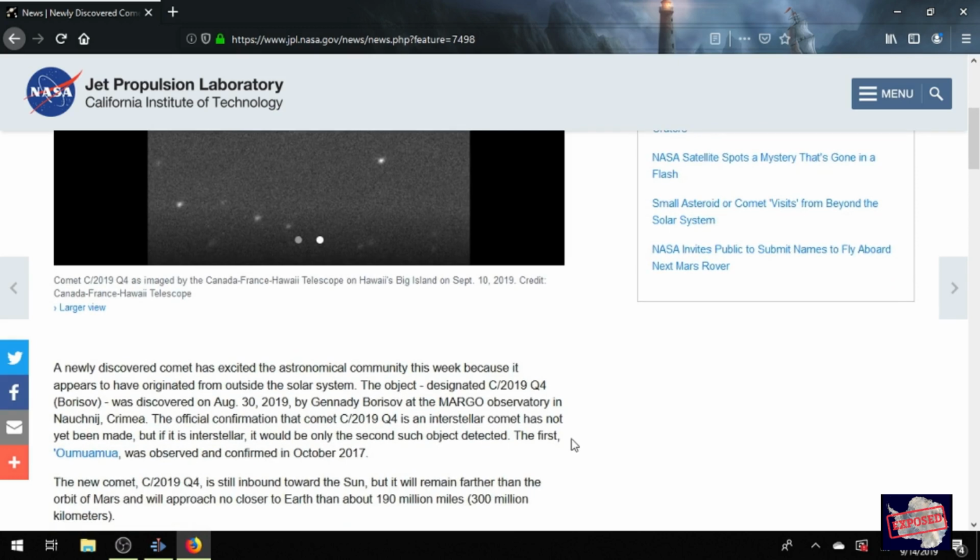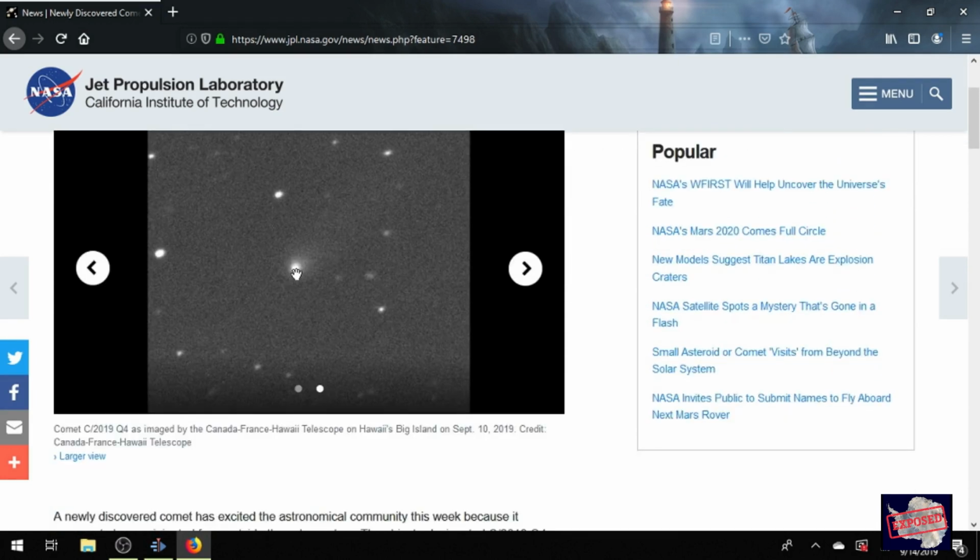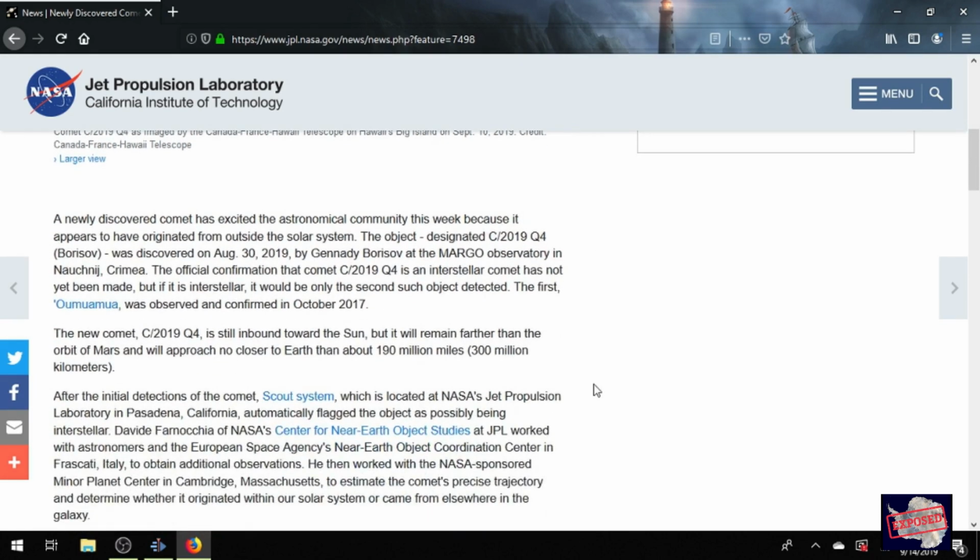And so you think they can just look at an object like this and realize where it came from and all this stuff, and they got you there. This is called half truths. True, false. Maybe the official confirmation that the comet is interstellar has not been made yet. But if it is interstellar, it would be only the second such object detected. The first, Oumuamua, was observed and confirmed in October 2017. So only 2 such objects have been detected.